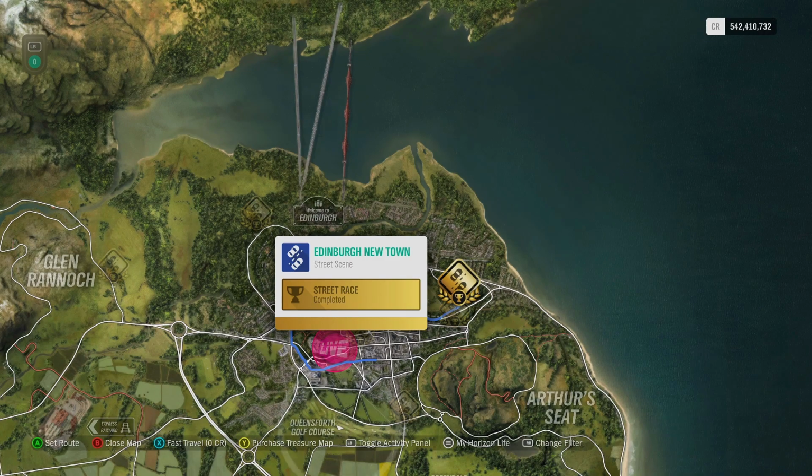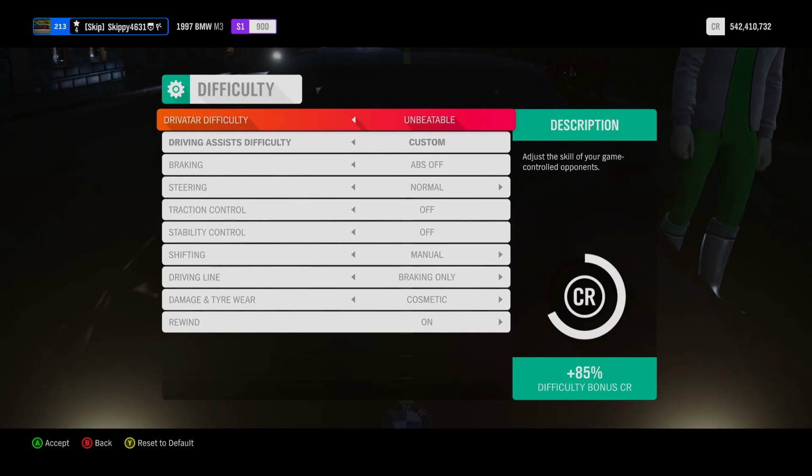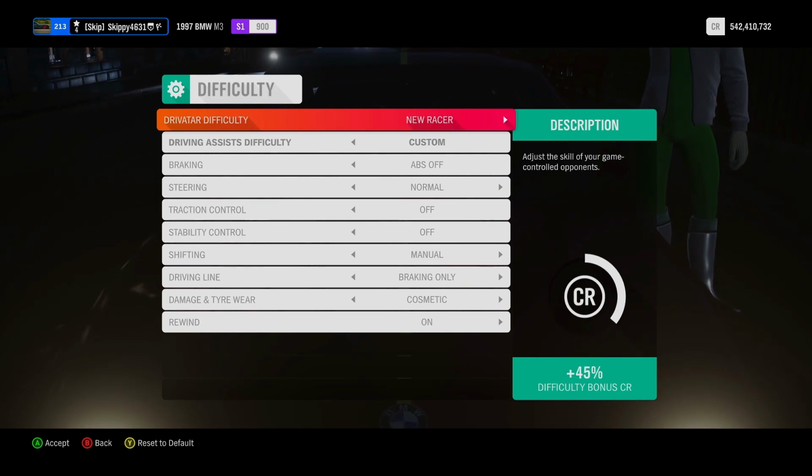If it's not there for you, again, play through some street scene races, earning some influence and leveling up. Soon enough, the Edinburgh Newtown Sprint will become unlocked. As always, the races for the weekly Forzathon challenges are not affected by driver tire difficulty, so there is no reason to make it any harder than it needs to be. Put it on New Racer.